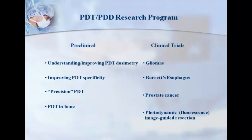And I'll talk a little about PDT in bone, which is an area that we got involved in through an orthopedic surgical resident a number of years ago. It was an area that had never been looked at, and it's turning out to be surprisingly fruitful. So I'll give you some examples on the preclinical side.